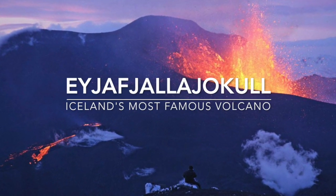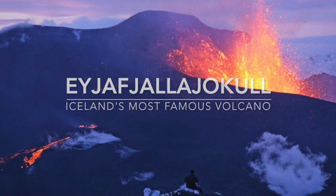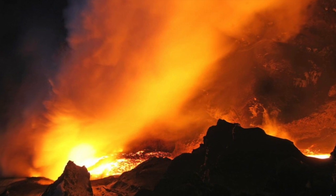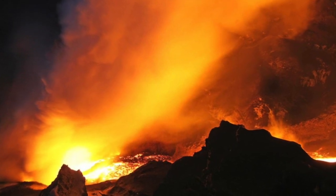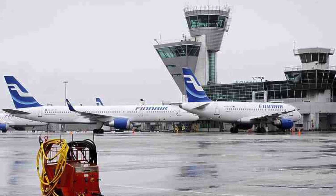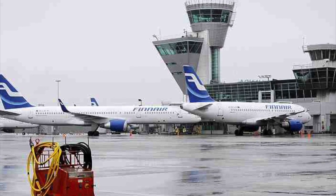This stratovolcano last erupted in April of 2010 after nearly 2 centuries of dormancy. Some would say it destroyed Europe, as the huge ash clouds it produced in the air caused all airline flights to be grounded for days.